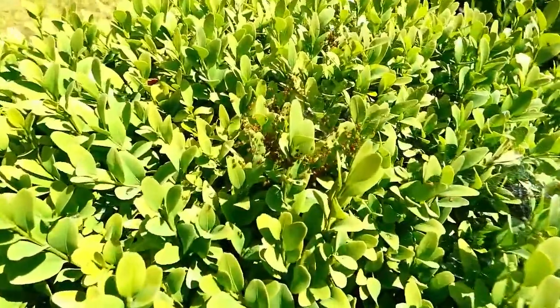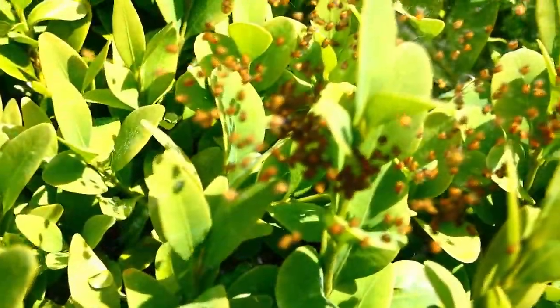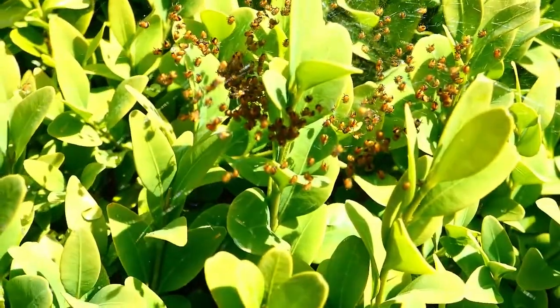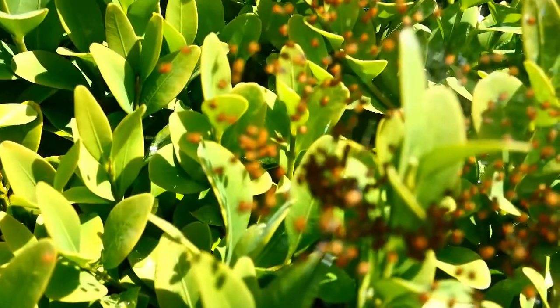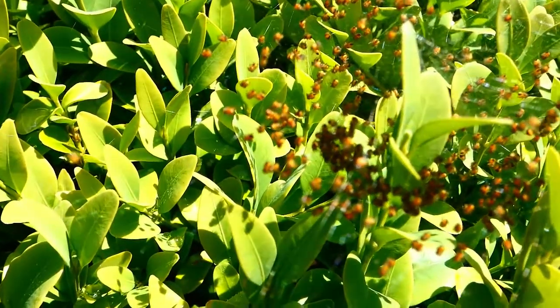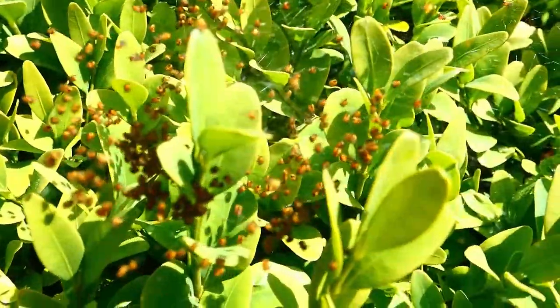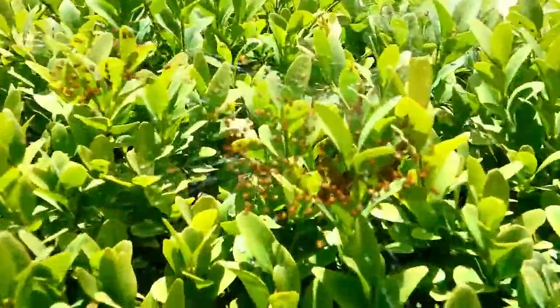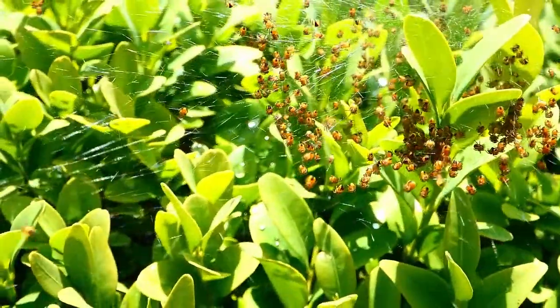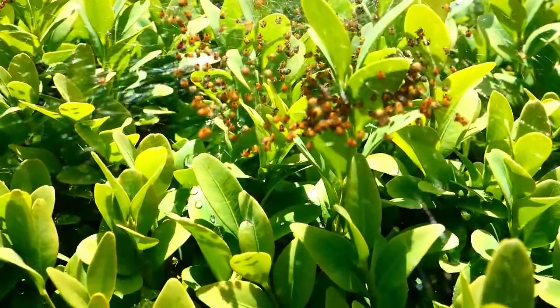I heard something really wonderful. You have to look closely though. Hundreds of baby spiders. Spiderlings. And they're in their nursery web. And they'd all stay together for a while.